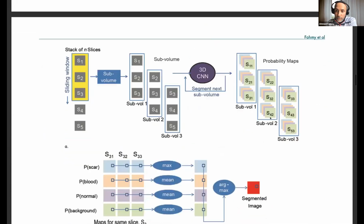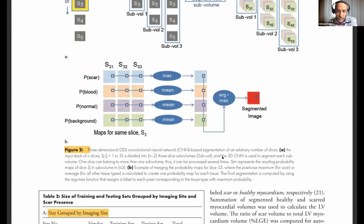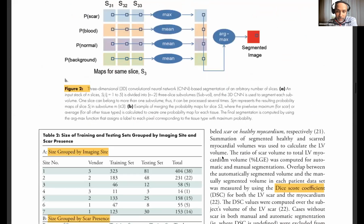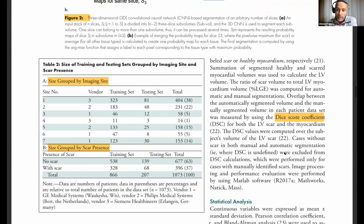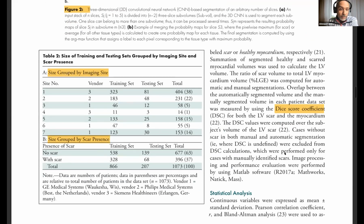For image analysis and quantification, we did linear regression analysis and Bland-Altman analysis, and we also used the Dice score to evaluate the overlap between the manually segmented regions and the automatically segmented regions.